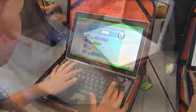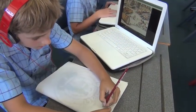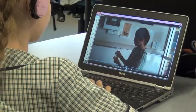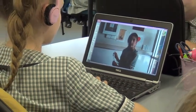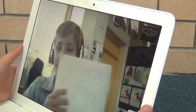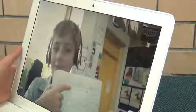I think for me the big thing with the kids has been the real worldness of it, of learning with real resources that are accessible at all times. The kids have been very flexible in their learning. The way they learn is different. They learn in teams much more often. They learn in groups and in different systems rather than just being stuck to their desk.